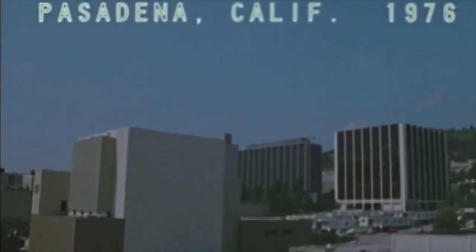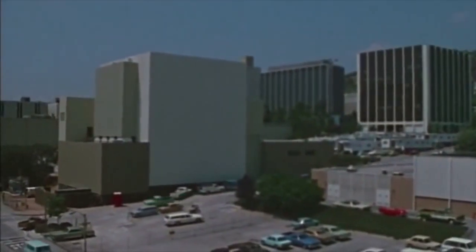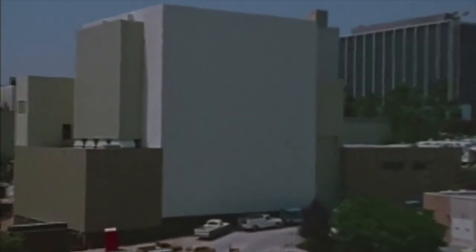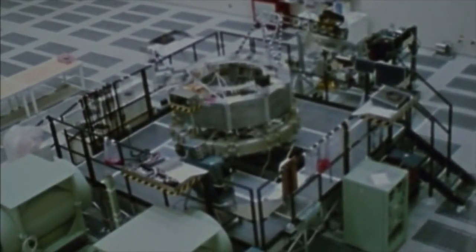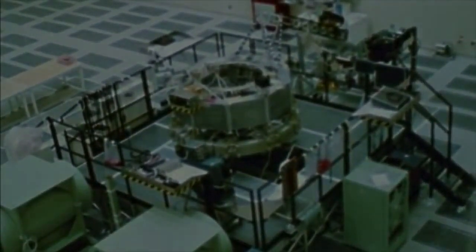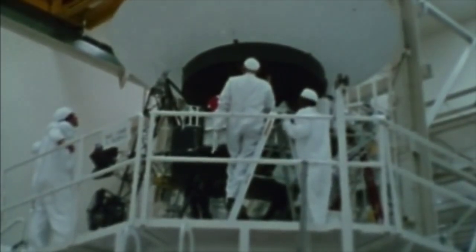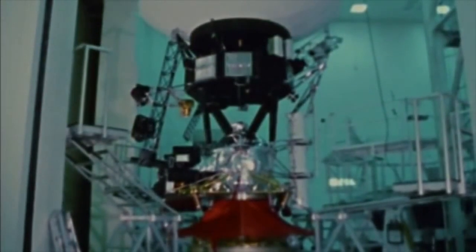The mission is controlled at the Caltech Jet Propulsion Laboratory, which is responsible for unmanned planetary exploration for the National Aeronautics and Space Administration. This is where the Voyager spacecraft were designed and assembled. Each Voyager has a mass of 800 kilograms, almost a ton, as it coasts between planets. Its orientation in space is stabilized, and its many electronic subsystems are controlled by onboard computers.